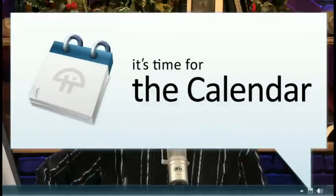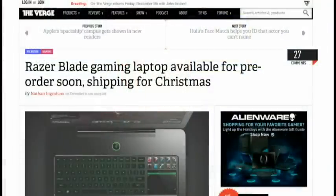Let's check the calendar. Kotaku reports that Razer's Blade gaming laptop, that's the one with a couple of OLED keys and a touchscreen touchpad, will be available for pre-order in the next few days and will be delivered by Christmas. Thanks, Santa. One of Christmas of this year.